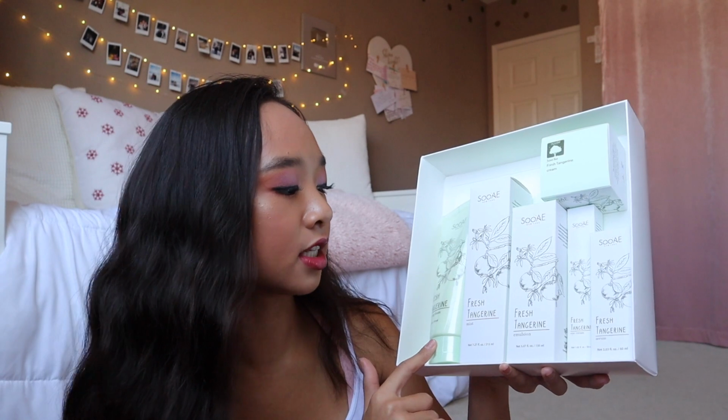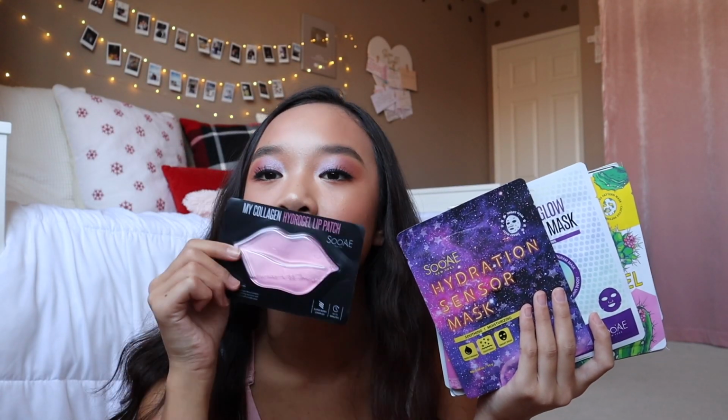Oh. It's just a bunch of skincare. We have a cleansing foam, mist, emulsion, eye cream, serum, and moisturizing cream. Look at that stack. And then I'm super excited to use these. It's like the lip mask you put on top of your lips, and you leave it on for like 15 minutes, but I've never tried this out, so I definitely probably will. And then yeah, just a bunch of face masks that I can do with my friends.